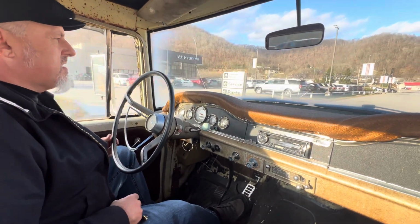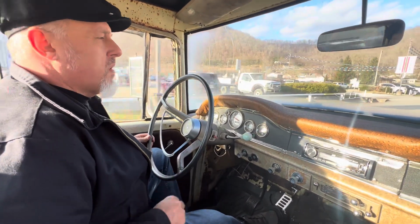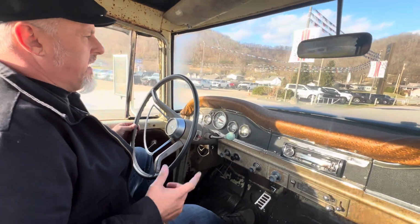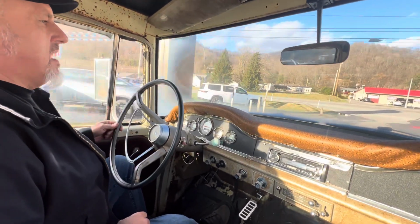D1100. This shop truck flavor, long bed, 304 automatic truck, 3-speed with power steering and power brakes. This thing steers like butter.